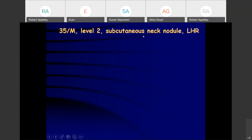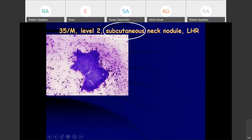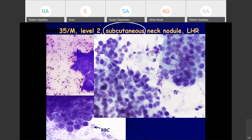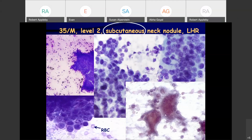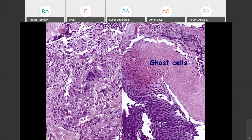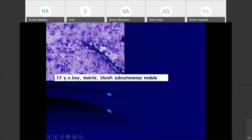And subcutaneous, it's not the lymph node, it's subcutaneous. So when I see tons of cells, it's not the lymph node. And then I use red blood cell, it's a little bit bigger. And then a lot of cells and foreign body giant cell reactions, pilomatricoma. Because those are histology, ghost cells and the pilomatrix, foreign body giant cells. And a year ago, I had the 12-year-old boy have a bluish subcutaneous lesion.